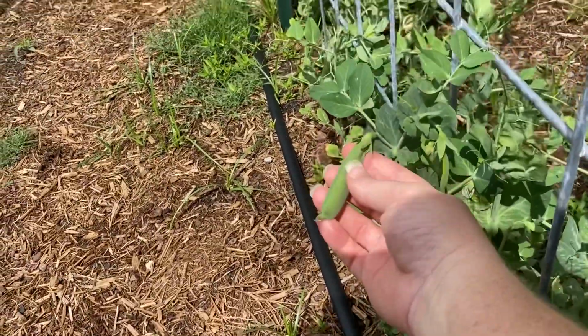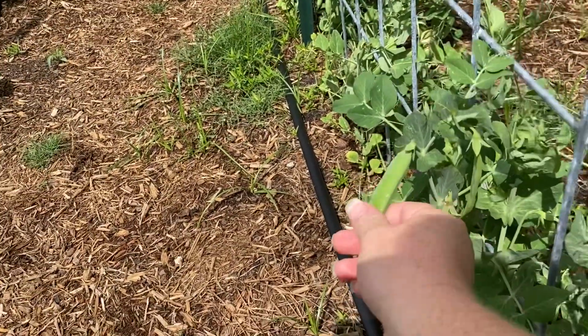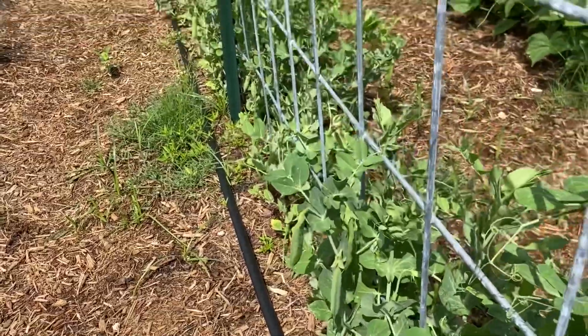We've got quite a lot of big sweet peas ready for harvest. I think the kids and I will get out here this afternoon.